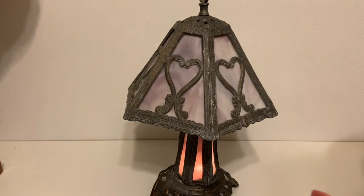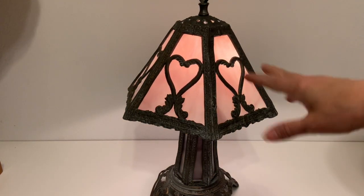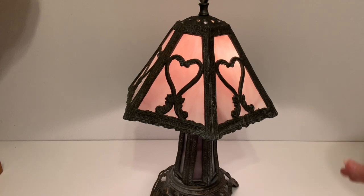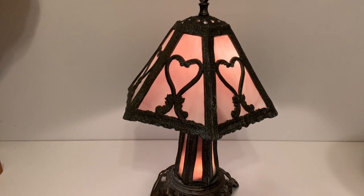You turn it on once, and you've got the base lit up here, which could work as a nice little night light. Then you click the switch again, and the top comes on, which lets you use it just as a regular table lamp. And then if you really want to have fun with it, you light them both up, and you can see it looks really nice lit up. So as I said, even though it's not an antique lamp, it still has a good look, and it's something that's going to appeal to buyers.